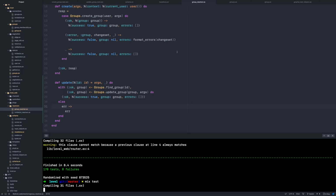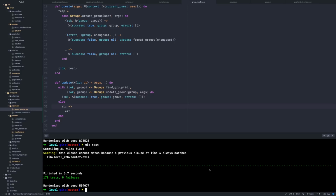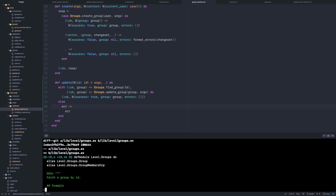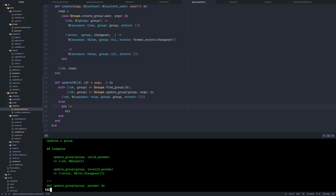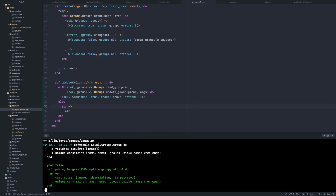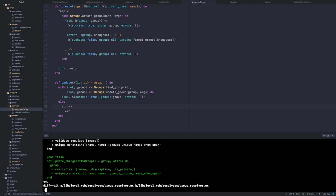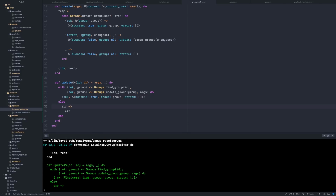I don't think I made any breaking changes, but let's just double check. Okay. Shall we commit this? Yeah. Let's check out our diff though, maybe. So we're fetching a group ID. That's good. We're updating a group. We define this update change set. We have our resolver.